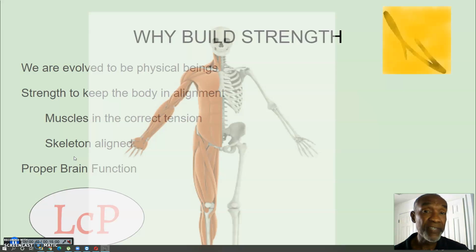We're evolved to be physical beings. Strength keeps our bodies in alignment. The spine is a core part of the skeleton. Pretty much everything hangs off the spine, and the spine is stabilized by the muscle groups in and around and close to it, and some muscle groups that are not so close to it. So we need to keep our spine in alignment, we need to keep our hip in place, and we need to keep those things working correctly.